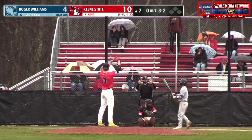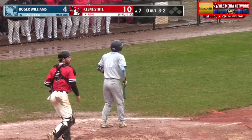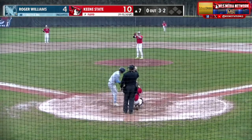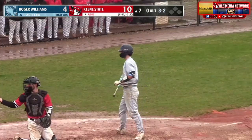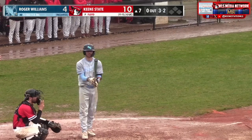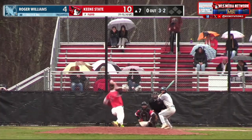We are in the top of the seventh inning. Score is still 10-4 Owls. It is a foul ball hit behind. Still 3-2. Contact again, another foul. Oh, I announced the wrong player. It is number 10, Callie, beginning of the lineup for the Hawks. Pitch is inside for ball number four. That's a walk.